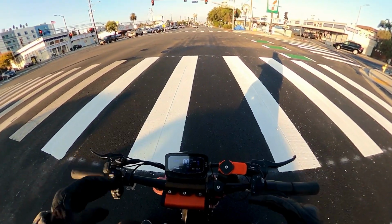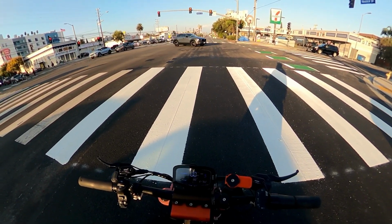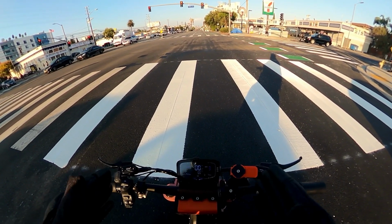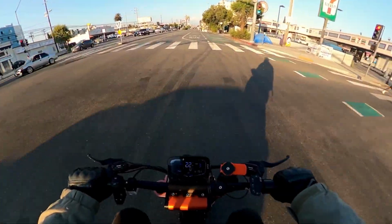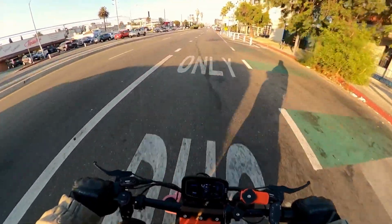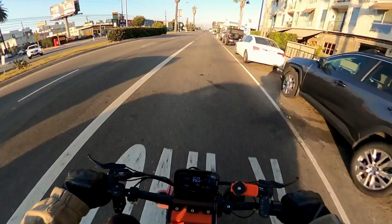Moving on to the light. The light sucks on this thing. It's just a spray and pray light. So if you're trying to see things on the ground, don't use it for that. If you want that, get a really good light, like a headlight type of light, if you want to see things on the floor. This is just to be seen by cars.